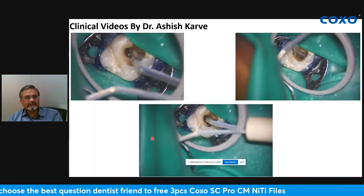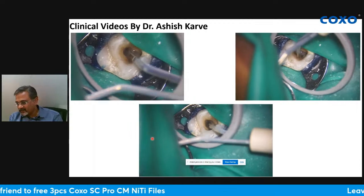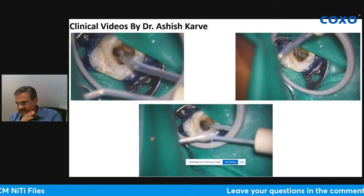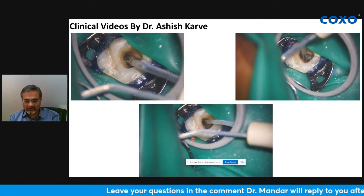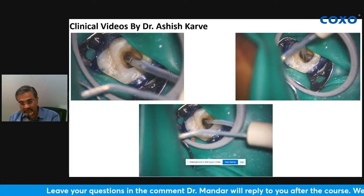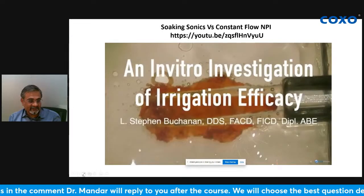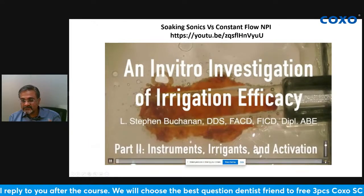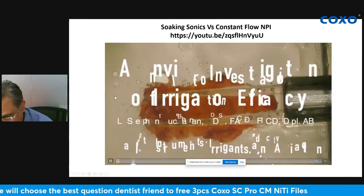So the shift in irrigation is you are getting rid of the syringe and needle. This is everything automated, satisfying all the parameters of the irrigation and disinfection. Now, most important and a very interesting study. Now, this is a study done by Stephen Buchanan.